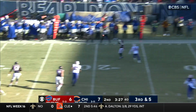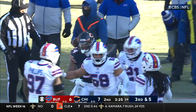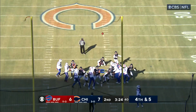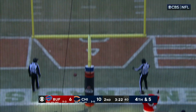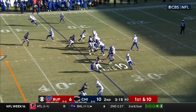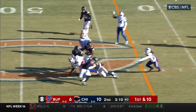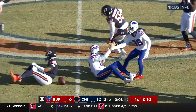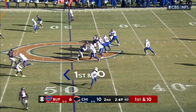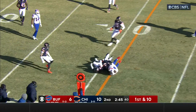Fields throws. That is incomplete. Off the hands of Khalil Herbert. And no problem with that one. Allen pulls it down, running it up the middle. Across the 40, across the 45, and close to midfield. Allen, near side of the field, catches made by James Cook.